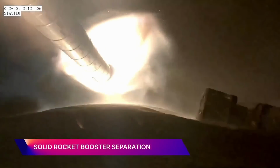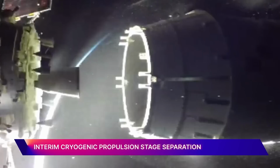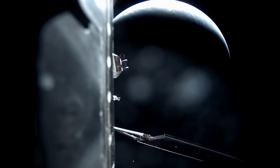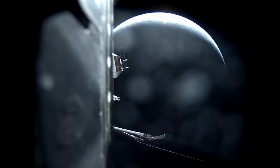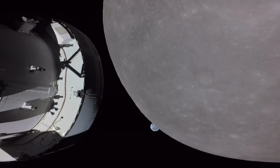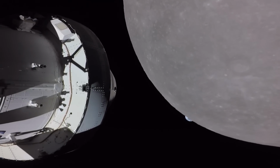The solid rocket boosters detached from the core stage, which detached from the upper stage, and the Orion capsule and its European Space Agency service module began their flight to the moon. The spacecraft did a flyby of the moon, coming within 130 kilometers of the surface, and then flew out to the farthest distance that a human-rated capsule has ever been. I have to put a quick disclaimer. There was the Apollo 10 Snoopy capsule that's orbiting somewhere around the sun, but back to Orion.